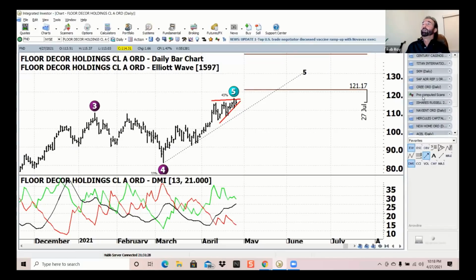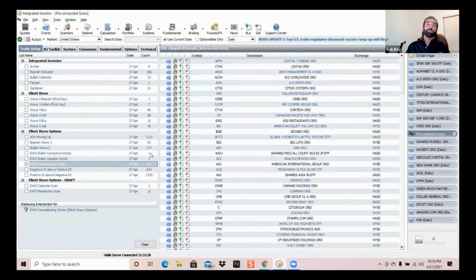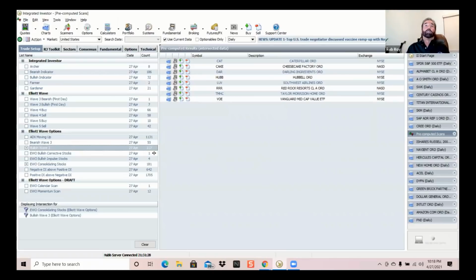But let's go back over here and let's run one more search and look at the consolidating stocks. There's 181, 317 stocks in a wave 3. Goodness. And we can narrow that down from either 181 in the consolidating or 317 in the bullish wave 3. You check both those boxes, and then we narrowed it down to what, 2, 4, 6, 8 or so. So let's see if we can't find something within here. Caterpillar, there's a few Southwest. So take a look at a few of those and see if we can't find a good triangle that we can put on as a strangle for our case study consideration for this week. So let's take a look at Caterpillar.